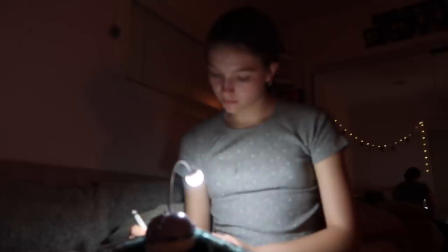Next, I look scary, but anyways, I usually journal every night and just write down my feelings, my thoughts, anything I want to manifest. This is super important and it's helped me a lot.